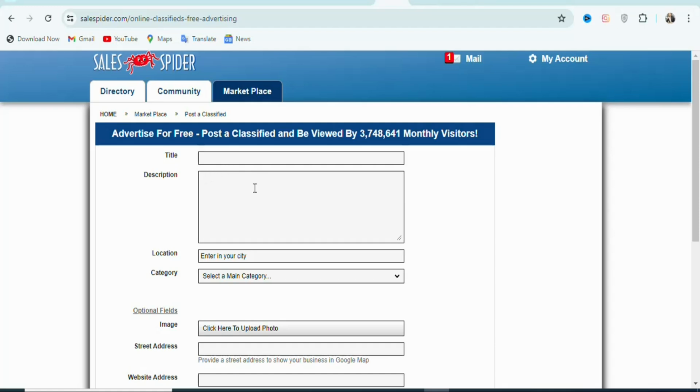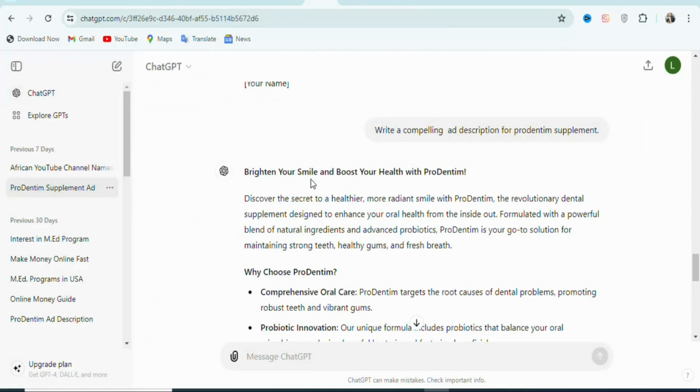What I've been doing is that I use ChatGPT to write the details for me. So I'm going to go back to ChatGPT and then copy the details so that I can paste it right here. You can see this is what I used to promote the product. I just wrote a prompt like, write a compelling ad description for Prodentim supplement. That is the name of the product, Prodentim supplement. Once you write a prompt like this, click on send so that it will write a very nice description like this. You can see this is my description, so I don't need to give a new prompt. I'm just going to copy and paste this description. But in your case, you have to give a prompt so that it will write a nice description like this.